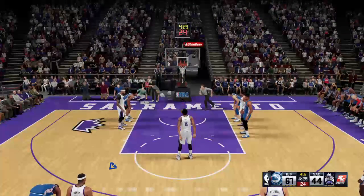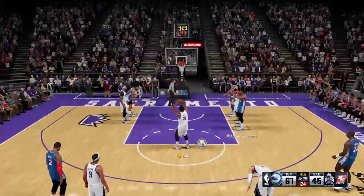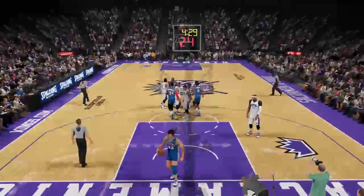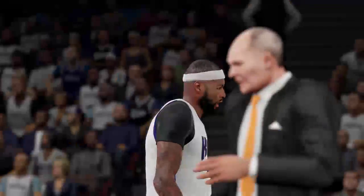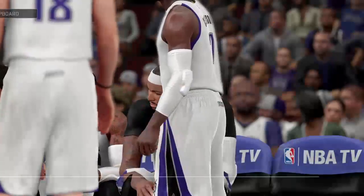Rudy Gay. First one falls for him. Rudy Gay playing very well. 12 points, and 4 of his points have come at the foul line. He's made the most of those opportunities. And you can't undervalue the importance of that. Many times a game comes down to which team wins the free throw battle. And Philadelphia calls time here.